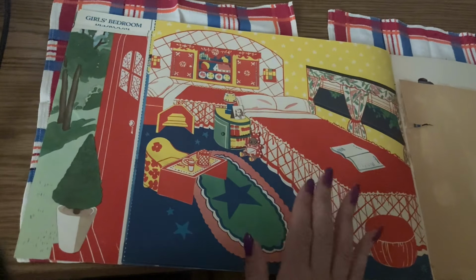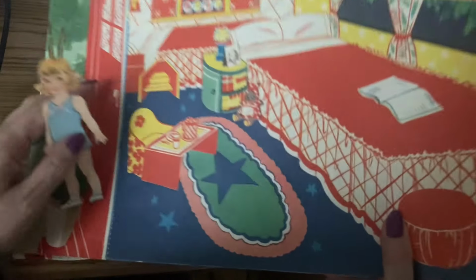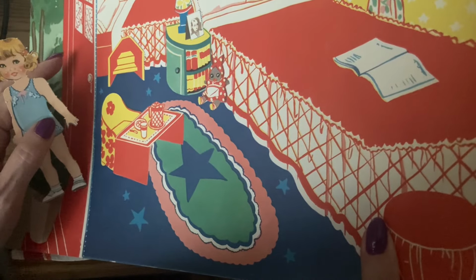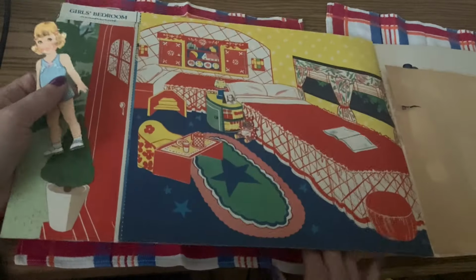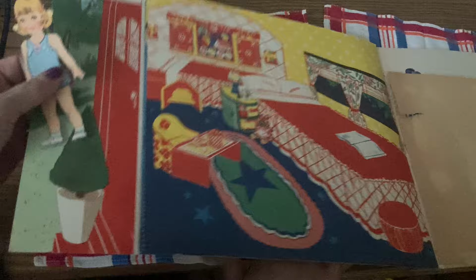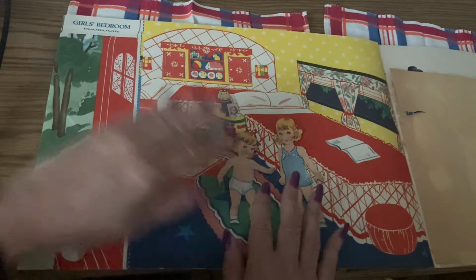So let's get Betsy and Baby ready for bed. What does this book say? I don't know. Maybe that's the sister's diary. Maybe if Betsy can read yet. She can read it to the baby. They can read all of sister's secrets.